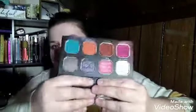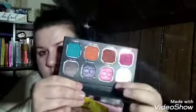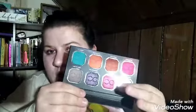It's just not my favorite palette. I don't think it's a good color story. You don't really have any transition shades other than this one. I don't think it blends well whatsoever, and these three shimmer shades right here are ridiculous. They don't stick. You can't put them on. They're exceedingly dry.